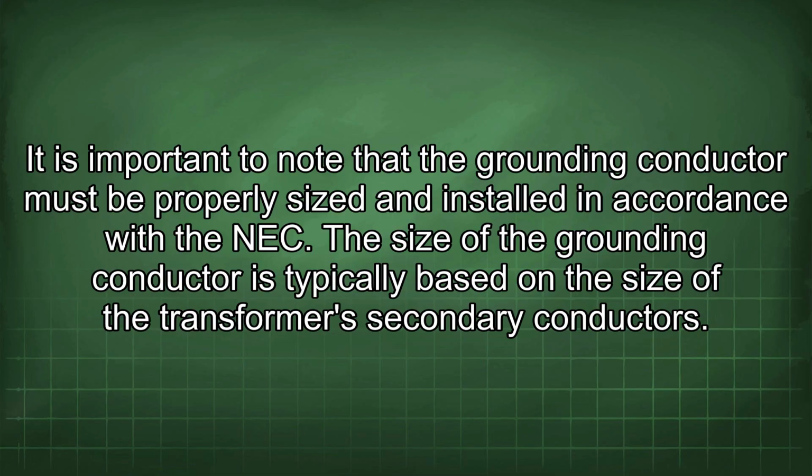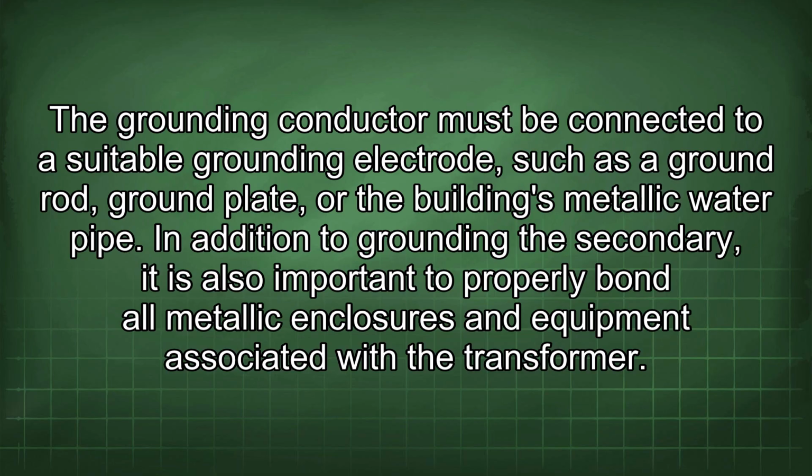It is important to note that the grounding conductor must be properly sized and installed in accordance with the NEC. The size of the grounding conductor is typically based on the size of the transformer's secondary conductors. The grounding conductor must be connected to a suitable grounding electrode, such as a ground rod, ground plate, or the building's metallic water pipe.